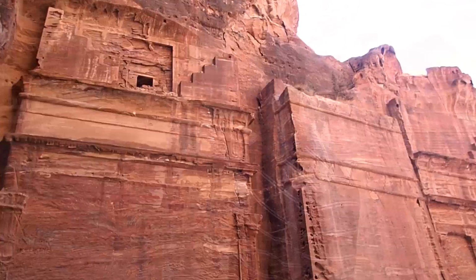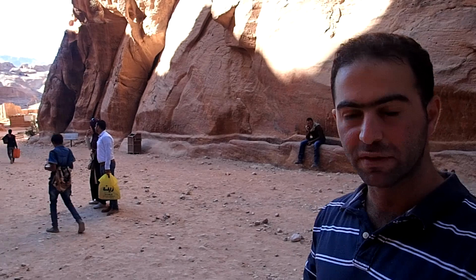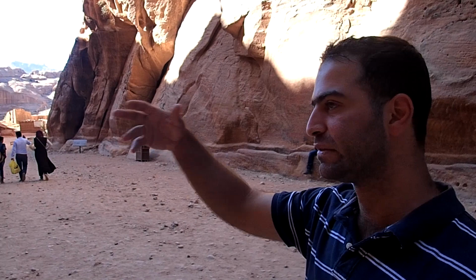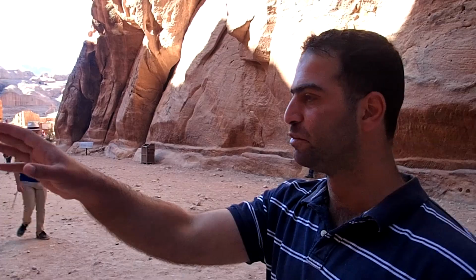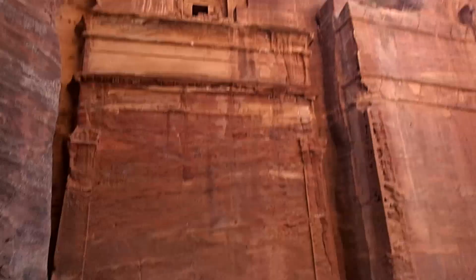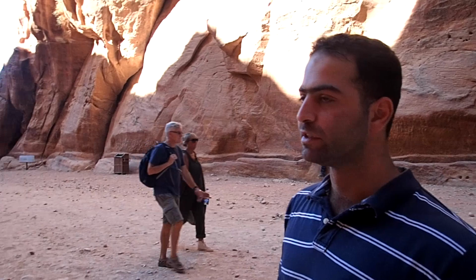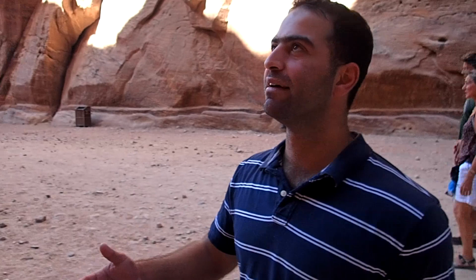Here on this side, this road is called the Street of Facades. A facade is like an art wall. And these, like we said, are all tombs. Everything in Petra is almost a tomb, and you can see it's something they really cared about. This took a lot of work to do. This is the tomb for the family, of course, not just one person. And definitely the bigger the tomb, probably the more important the person was, like someone very rich or very powerful.